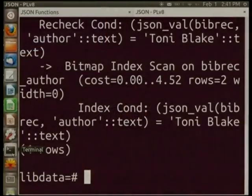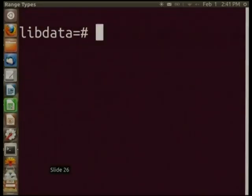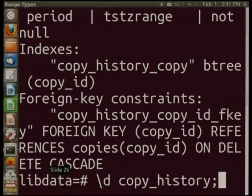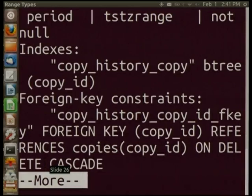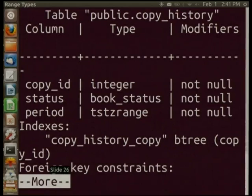And so this is the one that I'm really excited about. So let's actually do range types here. We've got a copy history table here. Now you can actually see, okay, here's the table. So we got the book copy, what its status was, and what period it was somewhere.